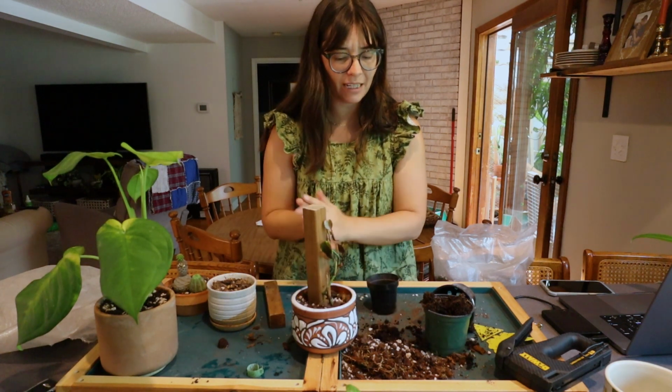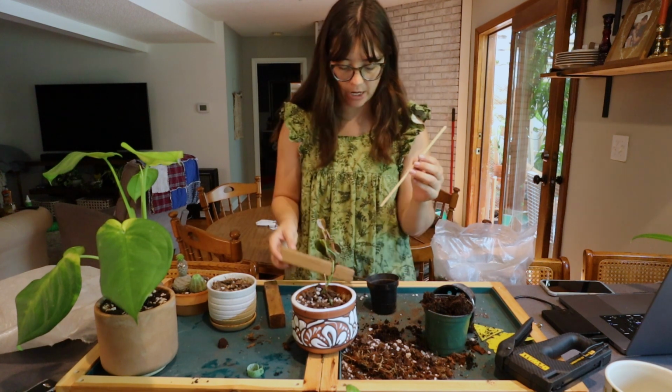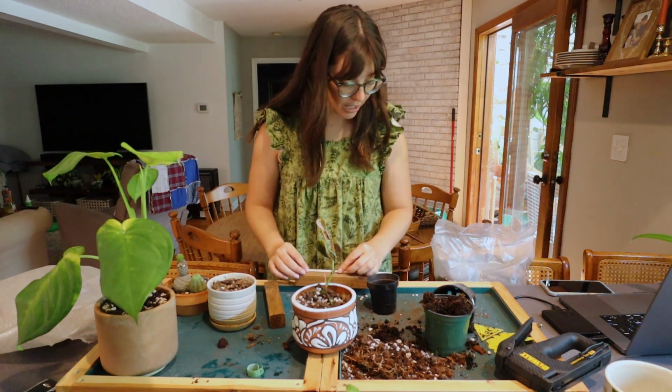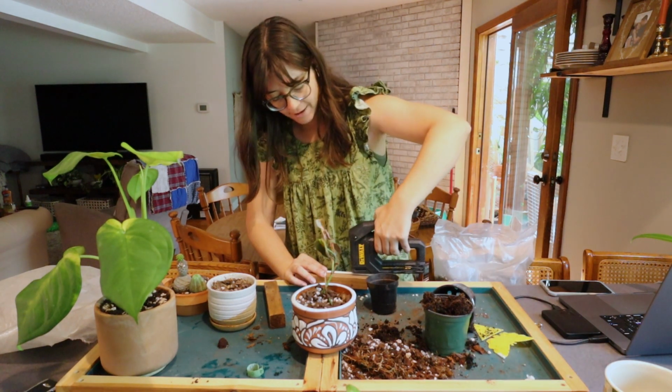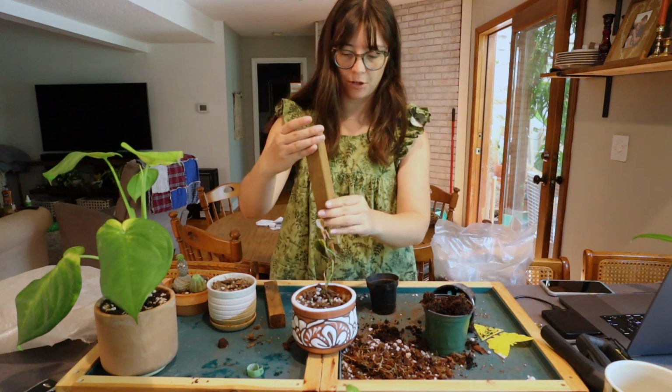It's a little bit wobbly. Like it honestly could use another chopstick. Thankfully, I always keep these when I get them from restaurants. And sometimes they'll even come in, like when I buy polyfill, it'll have a little stick so that you can more easily stuff your toys.